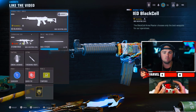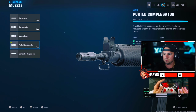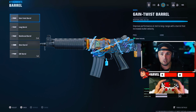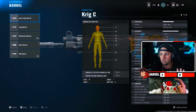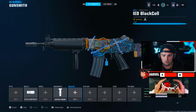And then for the Krig C, we're going to put on the ported compensator muzzle. It's kind of the one that I actually like to use the most. Gives you a huge buff to first shot recoil and vertical recoil control. Then I like the gain twist barrel here. Gets that bullet on your enemy faster. We already have really solid range with this Krig C, so I'm going to use this here. And then for the underbarrel, we're obviously using the vertical foregrip, giving you a huge buff to horizontal recoil control.